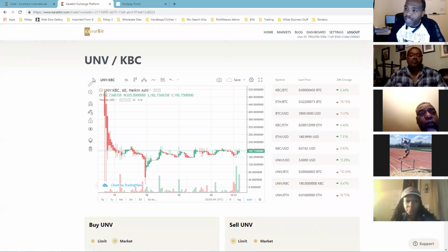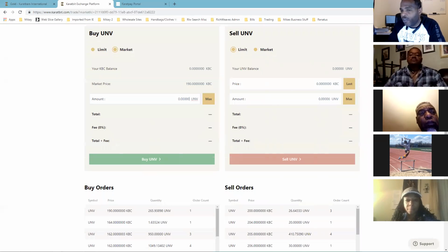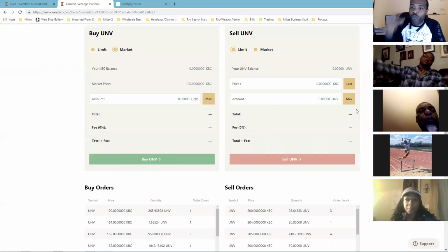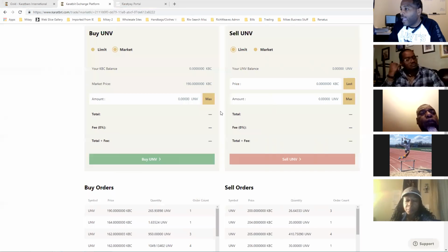Because remember, we're taking out univals and we're buying KBC. So you just transferred your univals into KBC for that amount. So whatever the example, I can't remember if I said 10 or 20, whatever you put max here, it would take the max of univals you have, and now it would convert that into how many KBC coins you can get. Everybody understand that? And it's going to execute it right away because it's market value. You're not waiting around for a limit. If you don't understand, go ahead and unmute yourself. Everybody understand?